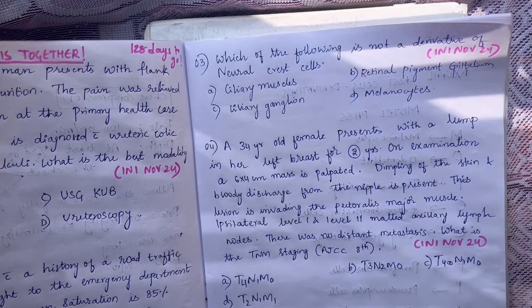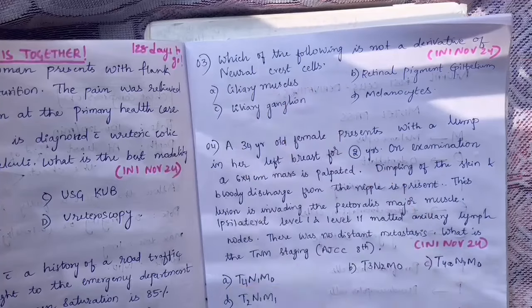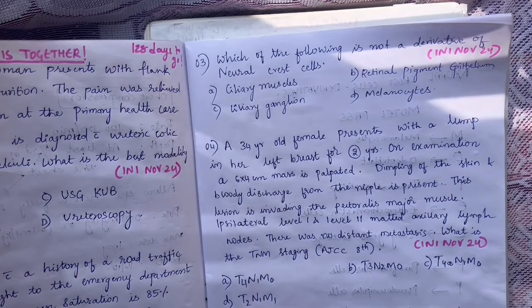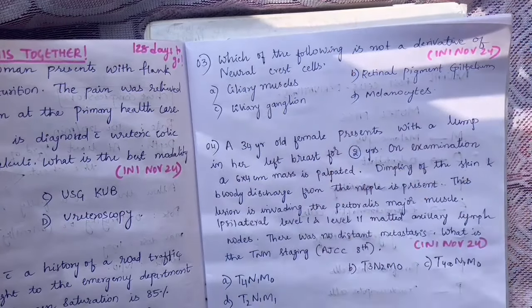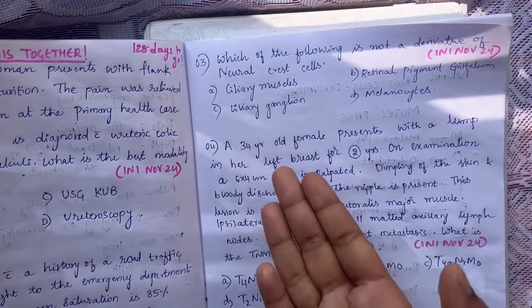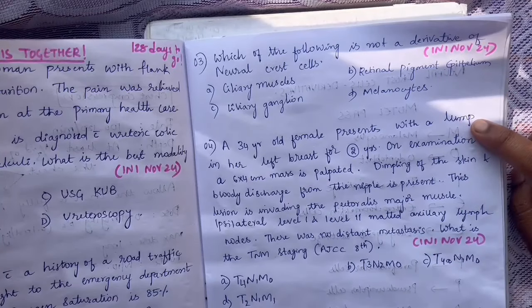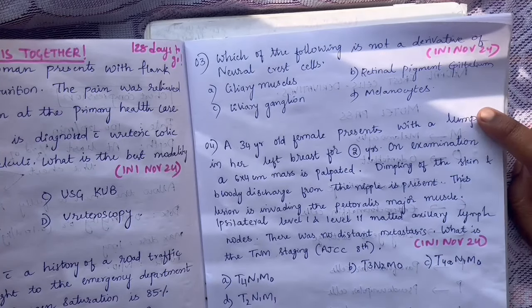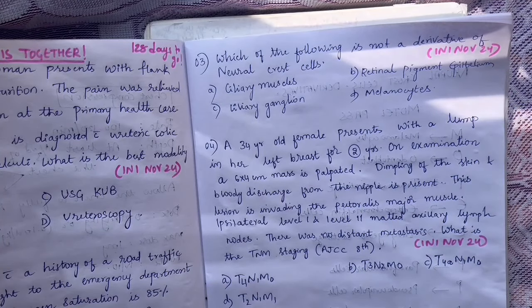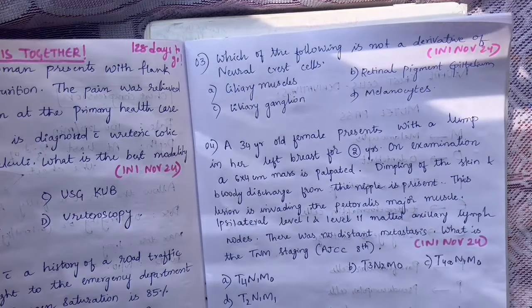I was very sure that something is different with the ciliary muscles. Why would muscles be derived from the neural crest cells? I thought that, and I marked this as the answer. But the thing is, ciliary muscles are derived from the neural crest cells. While we read the eye embryology, this point is specifically mentioned over there, but I messed it up. So be very sure of these concepts, and such concepts go in the 20th notebook.